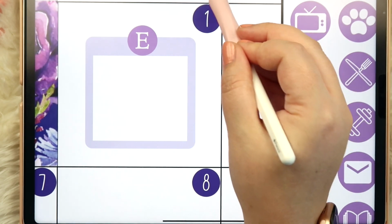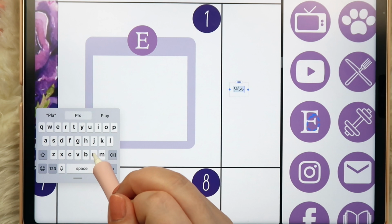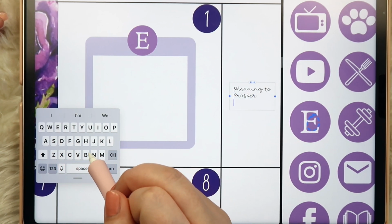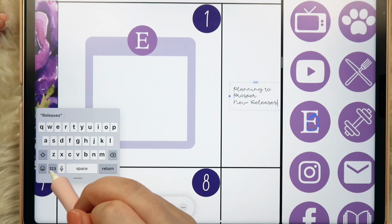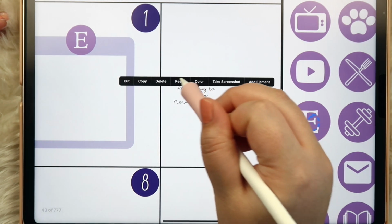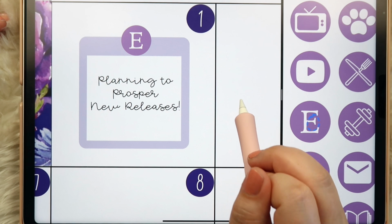Okay, and then I'm gonna use the text tool and the extraordinary font. And we're gonna do capital Planning to Prosper new releases and exclamation mark. And then I'm gonna change this to centered and take my lasso and resize and just pull that over here. All right.